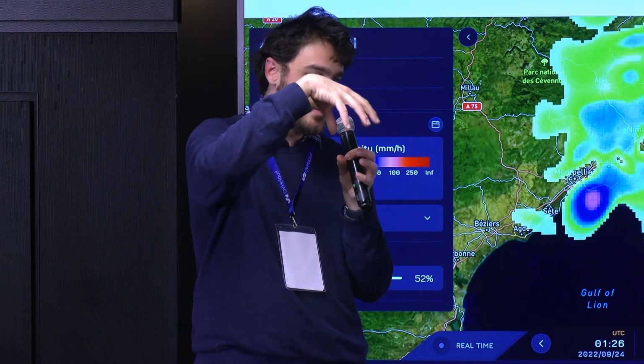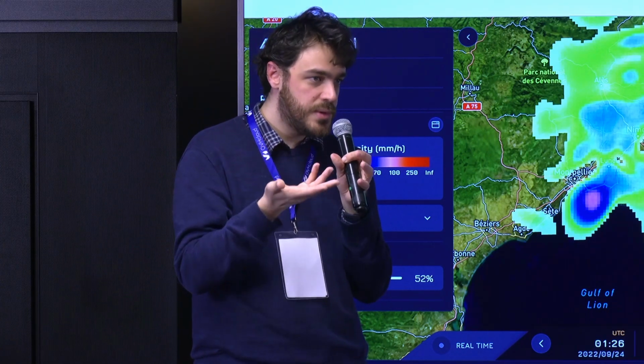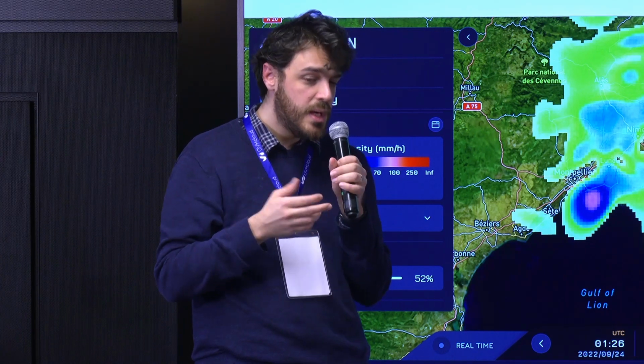We measure the average rainfall over a path length, which is like 4 or 5 kilometers long. So we can have a more integrated measurement. If it's raining a lot here and less here, we will have an average. So for hydrology, for instance, it's better. Compared to radars, it's mainly cheaper, actually.